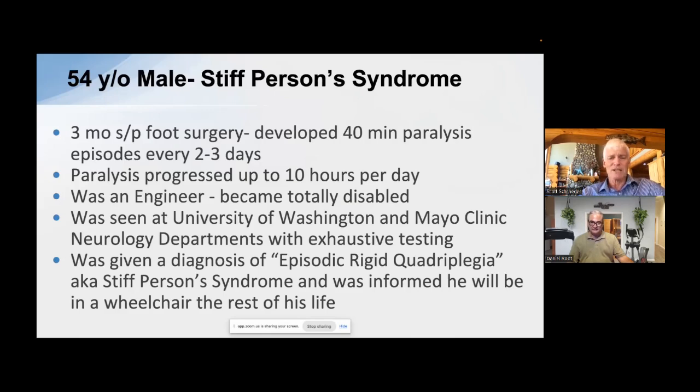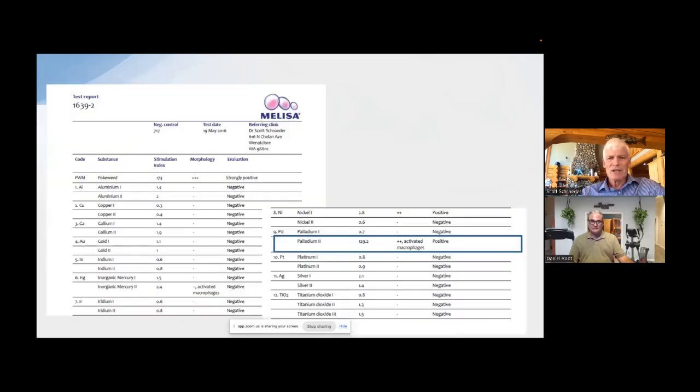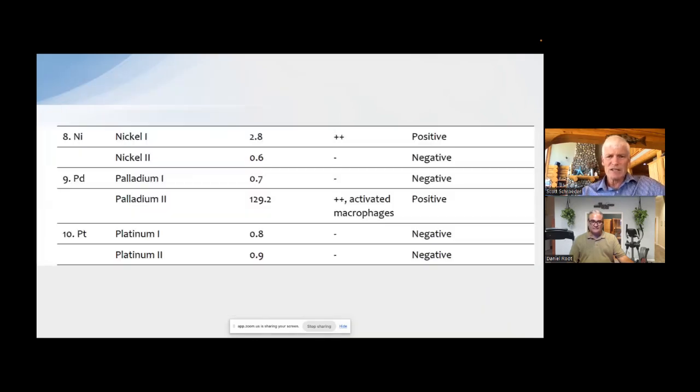So anyway, we sent his blood off to Germany, and we got him tested with the ELISA test over there, which is a lymphocyte transformation test. And basically it takes the lymphocytes, or the inflammatory cells of the body, and then challenges them with different concentrations of various metals. And then you come up with what's called a sensitivity index. And so this is his sensitivity index. And his nickel was high at 2.8.